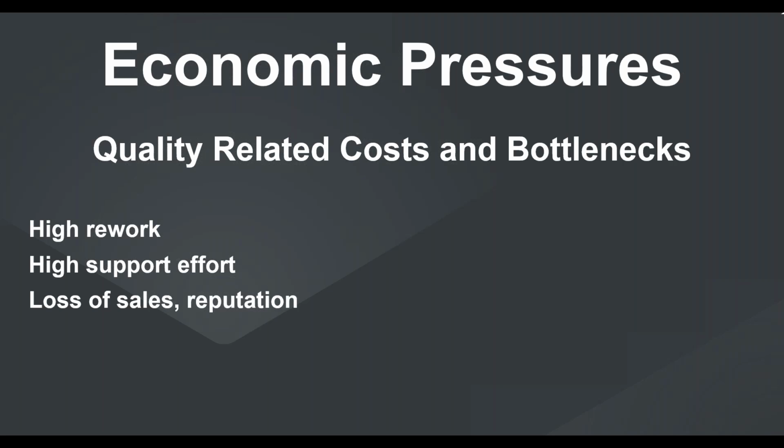So if we're thinking of bottlenecks and we're thinking of impacts on the value that we're delivering, we see a lot of times things around high amounts of rework. So we've missed requirements, or we got requirements wrong, or we just had a lot of defects. We had quality issues. A lot of times also this can manifest with high support costs. So if you're releasing software that's struggling in quality and that goes out to the users and the users are having problems with it, then you end up with a lot of support effort.